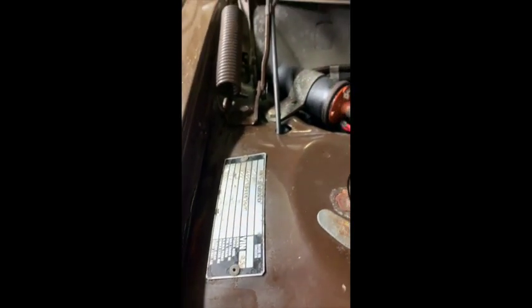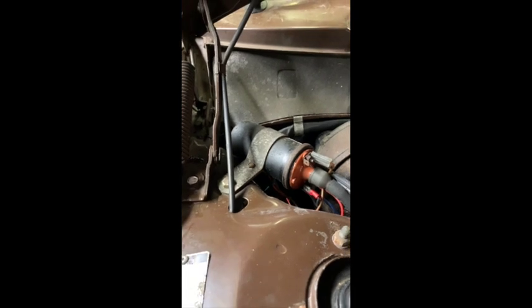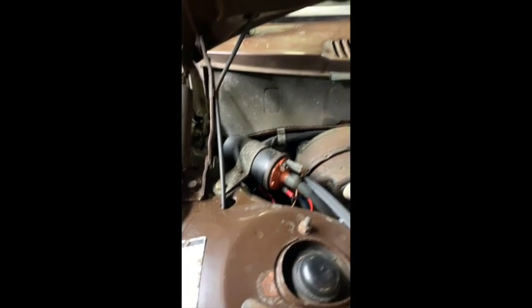Here's the old VIN stamp, confirming what we need to know. There we go. There she is.